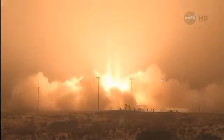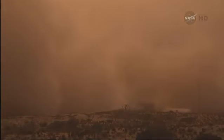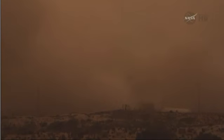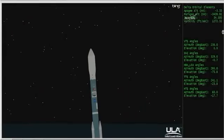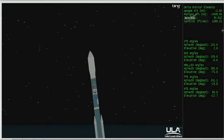Engine start. 1-0 at liftoff of the Delta II rocket with OCO 2, tracking a greenhouse gas in seek of clues to climate change. Good chamber pressure in the three solids, good symmetrical burn. 22 seconds in, still looking good.